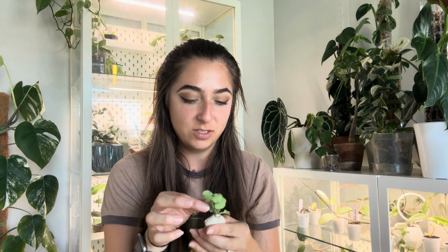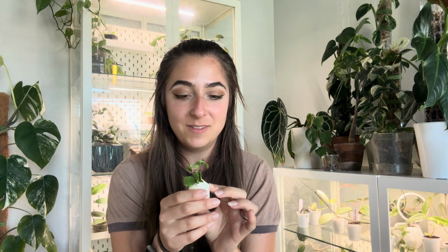Oh, it is a small leaf Hoya, which I love. It's got texture. It is adorable. And this is a several node cutting, which I prefer when I'm buying a cutting to have multiple leaves, as many nodes as possible. I feel like you are increasing your chance of success the bigger of the cutting that you get. So I'm very excited to have this.